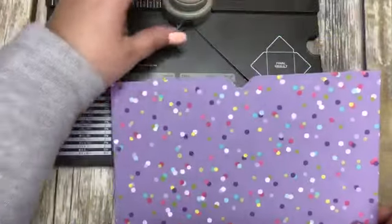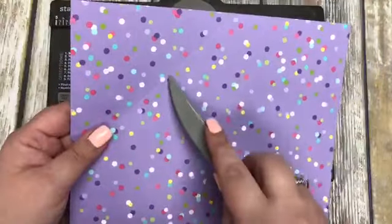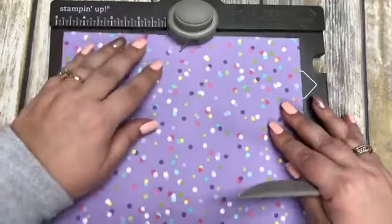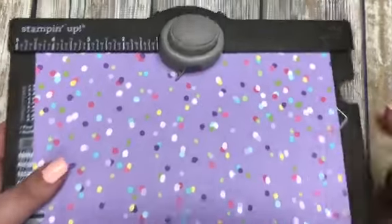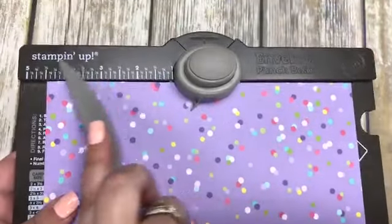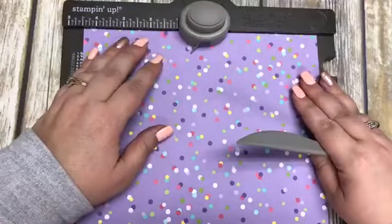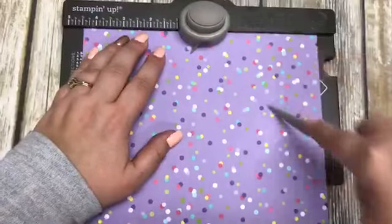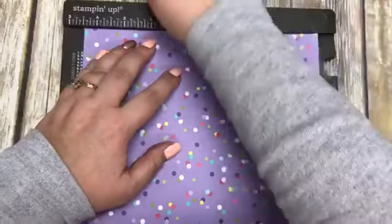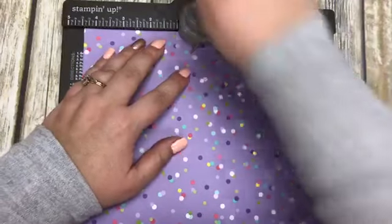Now I don't need to use this top part ever again. From here on out I'm using the guide that I just made, this line, as my guide. Next I'm going to line this line up with that score line, that little notch. Let me bring it in so you guys can see. I'm not using this top part again. You only use that for the very first score line. So I'm going to line that up, punch again, score, and then turn it. I'm going to do that again, lining this up with the line that I just created. I'm going to punch and score, and one last time, turning it, line it up, and punch and score.